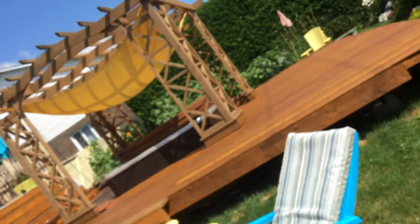It's a hot one today, July 19th. Supposed to be the hottest day of this summer. I thought I would let you see what my garden looks like in July, since I'm a gardener. So let's start at this end.